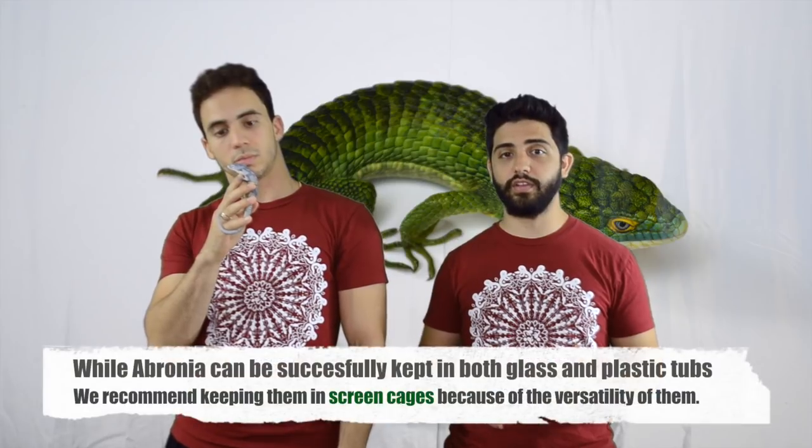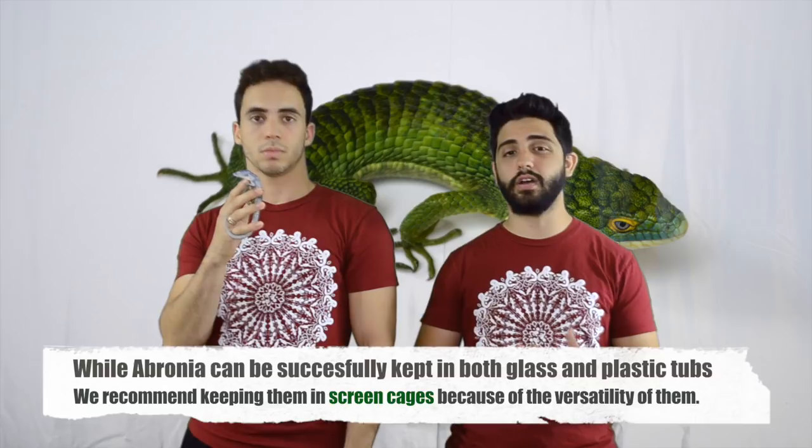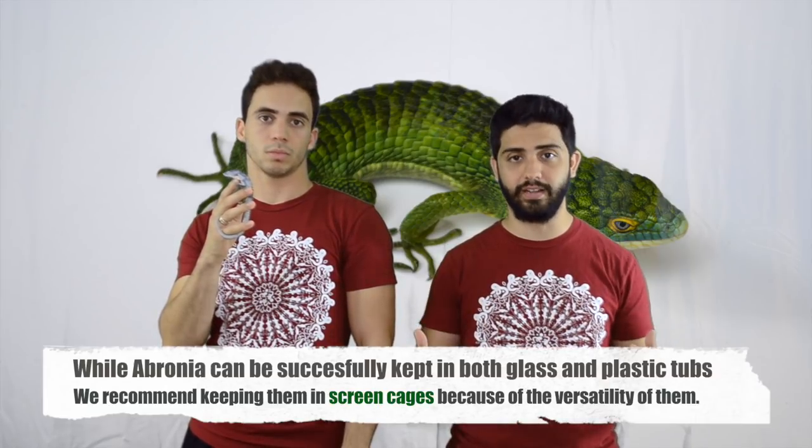And another very important thing about the Abronias, they are very versatile. They can be kept successfully in glass cages and screen cages. We've had success even with tubs, well-ventilated tubs. We've had success in keeping them in all three.